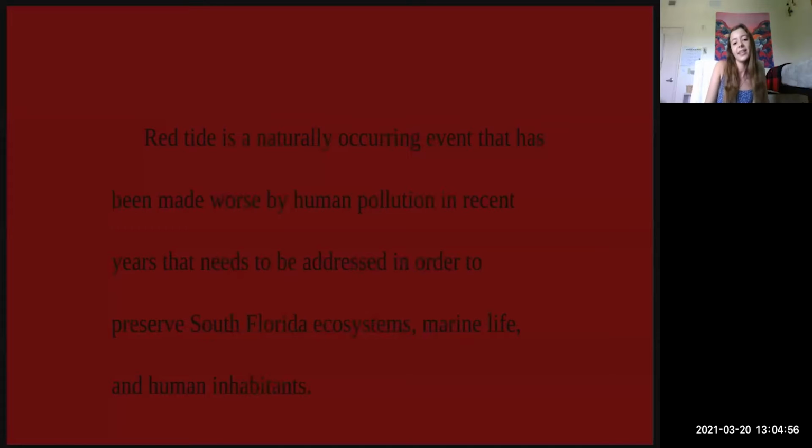So red tide is a naturally occurring event that has been made worse by human pollution in recent years that needs to be addressed in order to preserve South Florida ecosystems, marine life, and human inhabitants. Now, red tide doesn't only affect marine life or the ecosystem, it also affects humans because there's toxins that release whenever there's a red tide in effect. I'm sure we all know, we get those notifications from the Weather Channel, don't go to the beach because there's a red tide. So what is a red tide?